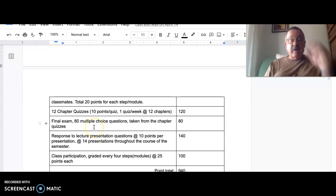There will be a final exam with 80 multiple choice questions taken from the chapter quizzes. So from these chapter quizzes, there'll be 80 multiple choice questions, and again, each question has a page reference from the text. So it shouldn't be a difficult thing to work through.